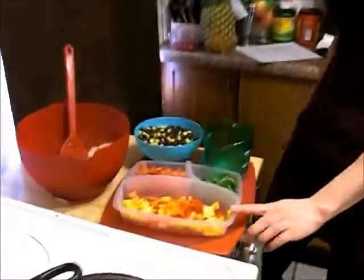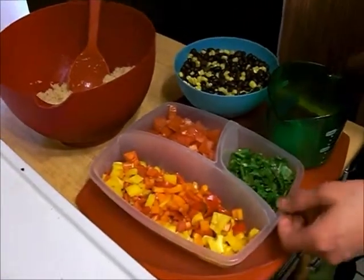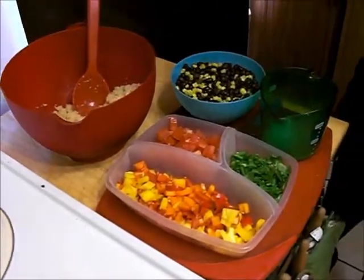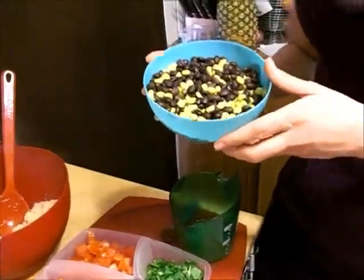So I love this recipe because it has so much color in it. This is 1 cup of cut bell peppers, and I used a variety of different colors, but if there's a color you prefer, choose that. 1 cup of finely chopped tomatoes. This is 1 cup of corn. 1 can of drained and rinsed black beans.